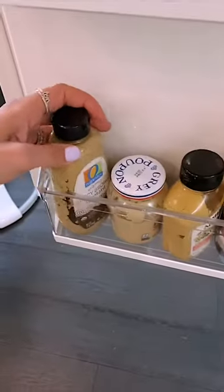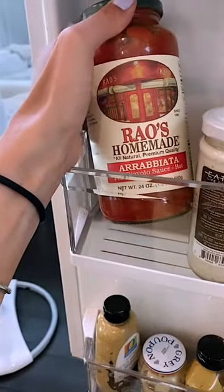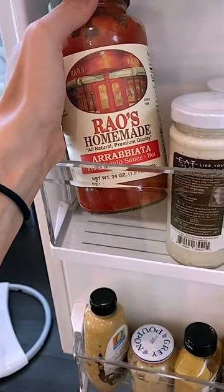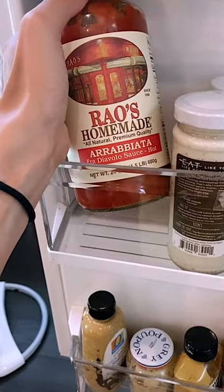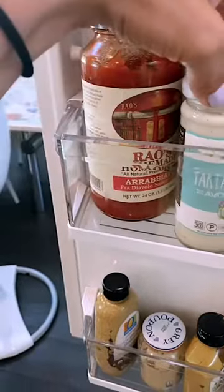And then we have mustard, Rao's. This is our favorite tomato sauce. We put this on pizza and pasta. A lot of times I'll mix this with the Kite Hill vegan cheese, and it's super good.